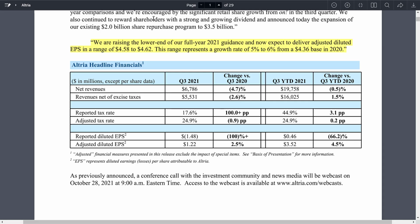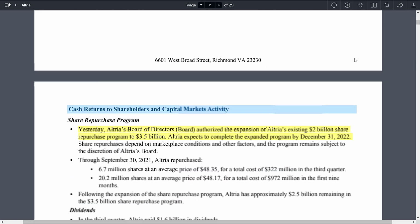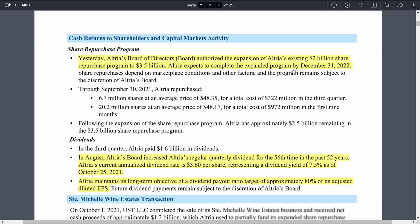They came out with some earnings, and they are kind of decreasing how much they expect to make. They're raising the lower end of their full year 2021 guidance and now expect to deliver an adjusted diluted EPS in a range of $4.58 to $4.62 per share. This range represents a growth rate of 5% to 6% from $4.36 in 2020. This came out on October 28th of 2021, so about 2-3 weeks ago, and they are having a massive share repurchase program of $3.5 billion.